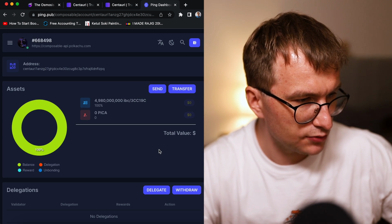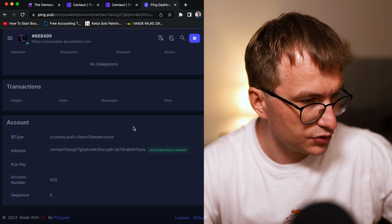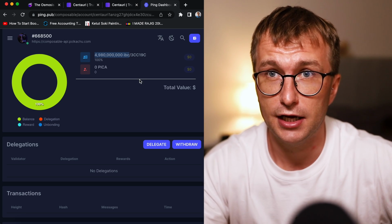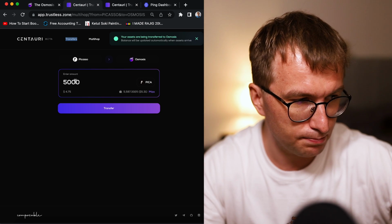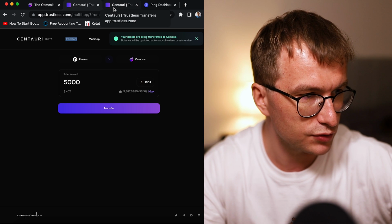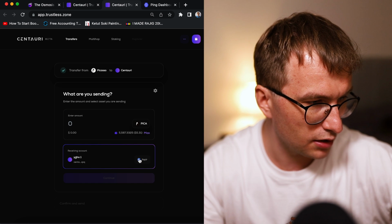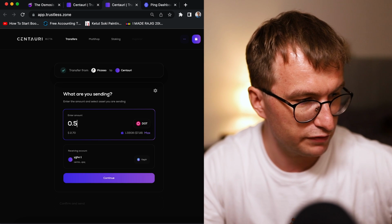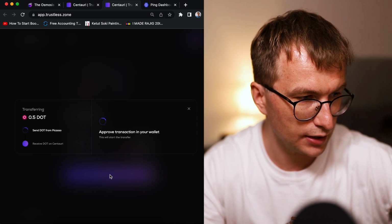So you can see this is my address. It doesn't actually show you much, right? It doesn't show you transfers. We could say it's private, like a privacy coin. So I transferred Pica tokens to Osmosis directly. You can do it if you swap it. And we are also going to transfer from Picasso to Centauri. And what I'm going to do is transfer DOT. I'm going to transfer 0.5 DOT to Keplr, to Cosmos. Yes, that's what I'm doing.